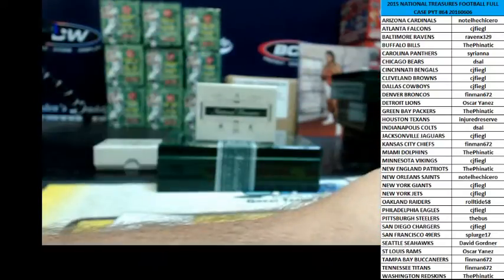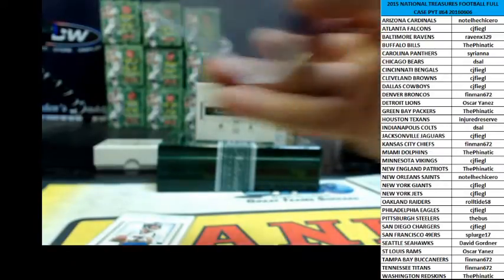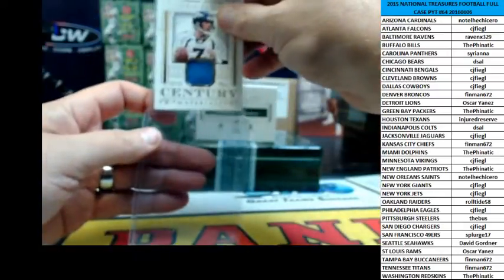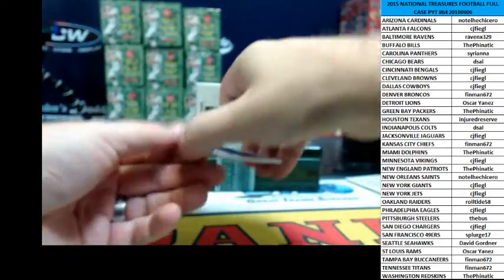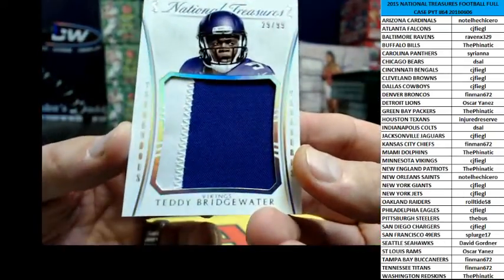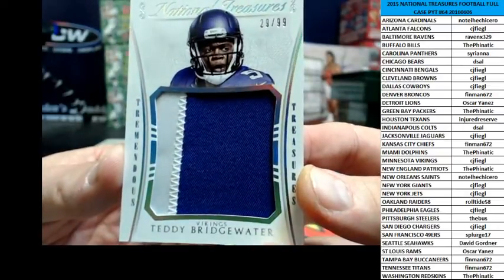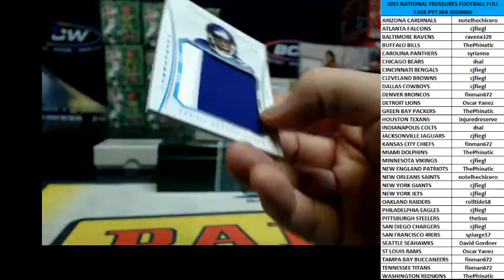I can call it a one-color patch if you want. It is that number, old school. Johnny Incarcerated. We got 29 of 99 Tremendous Treasures, two-colored patch, Teddy Bridgewater for the Vikings. Going to CJ.